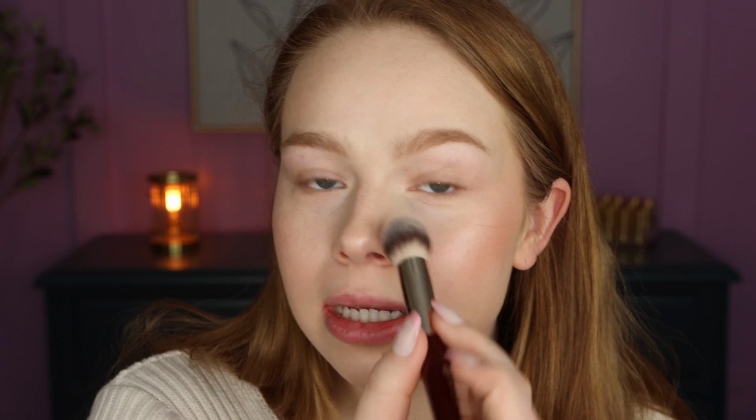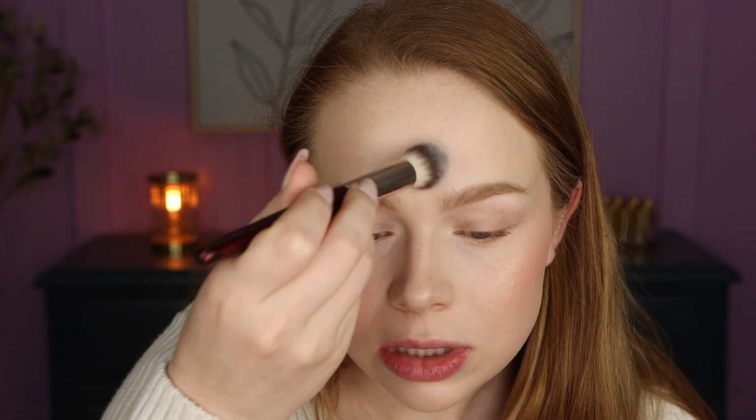Do you see it brightening? Because I feel, I don't know, maybe just a little right here. I feel like it kind of just looks translucent on me. Don't know that it's doing that much. Okay, we'll just have to keep testing that out.